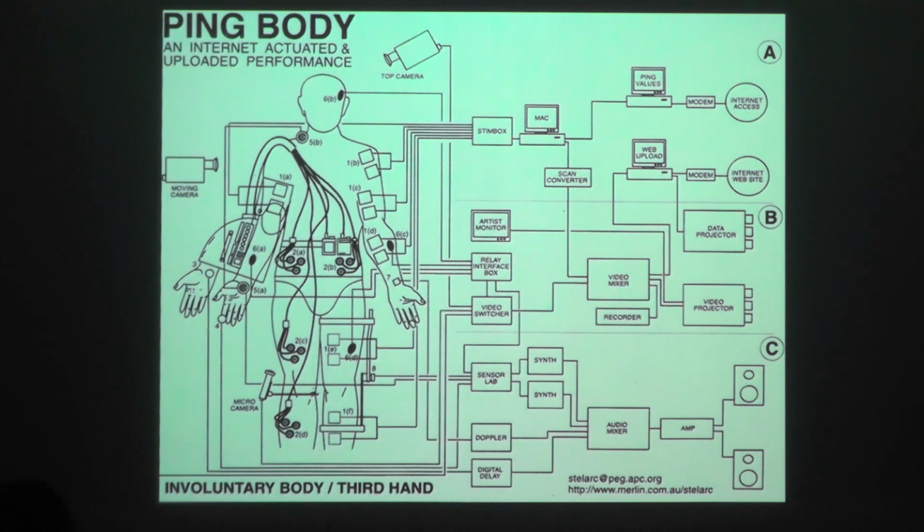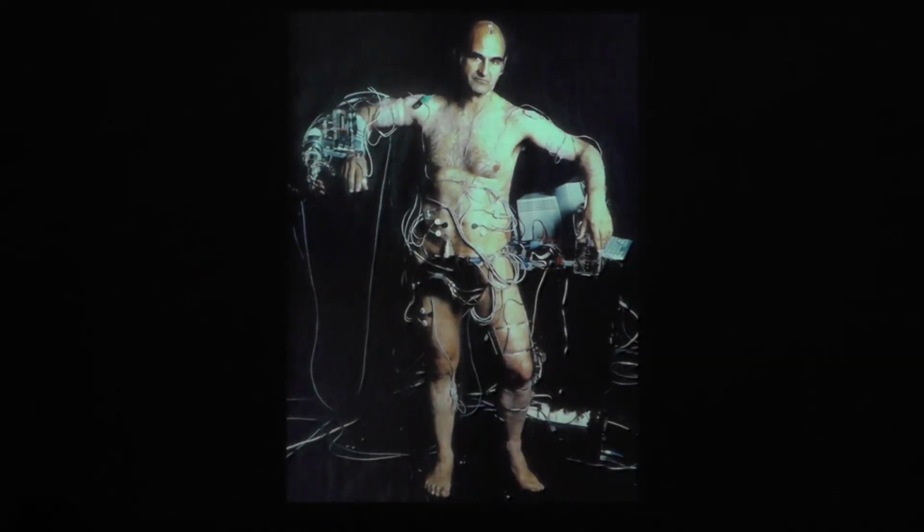People watching the performance may have been disturbed. Stelarc was not. He referred to the event as a metaphysical experience of watching his limbs move without his intention. Involuntary body, he called it. But what may seem unsatisfactory about the experiment is that neither Stelarc nor his choreographers could know which individual is actually responsible for the movements of his body.